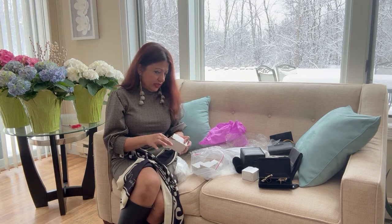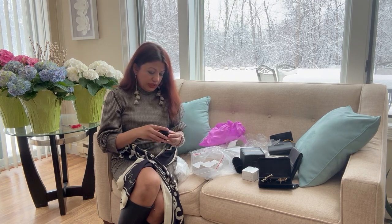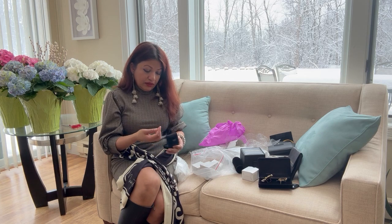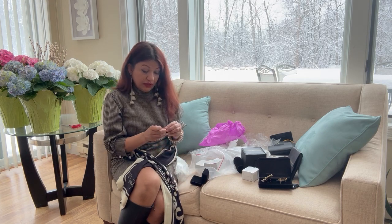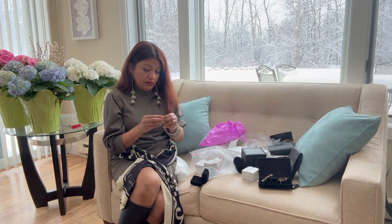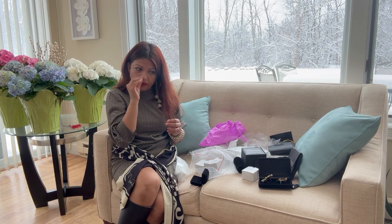I think nose rings. Because they had a special going on, where I ordered, I think, 12. Yes, these are all nose rings. Since I'm wearing silver, let's see how that works. Uh-oh. Did I break it? Oh no. Let's see.